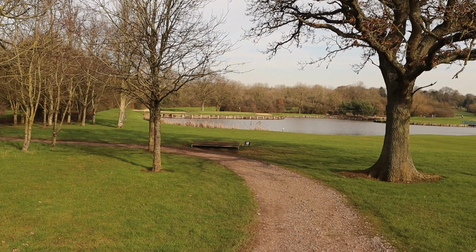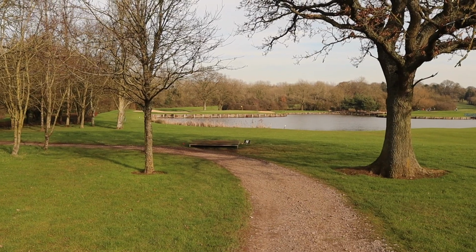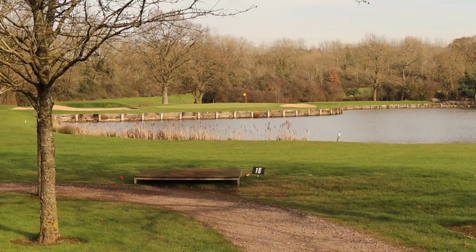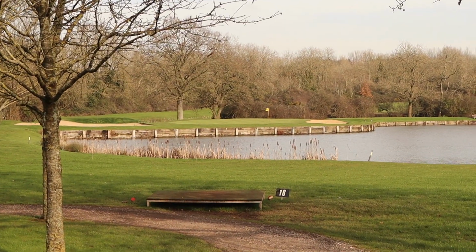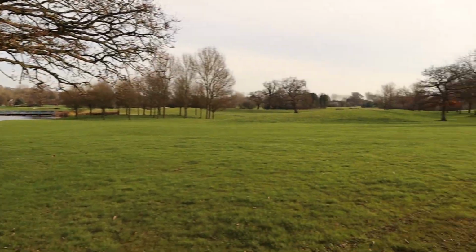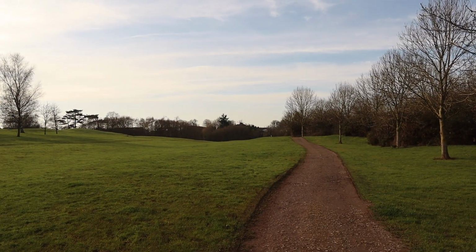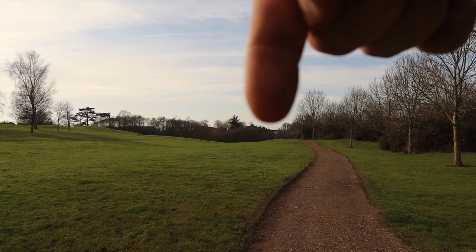So this is the 7th hole, but hole 16 on the course. It's actually a par 3 today, off the mat. As you can see, across the water. It's actually a lovely par 3 of a hole. But normally, it's a par 4. This is all the fairway here, and the tees are actually all the way back up there by the trees.